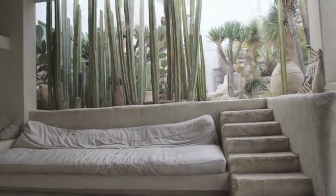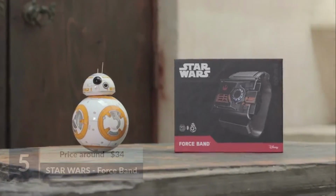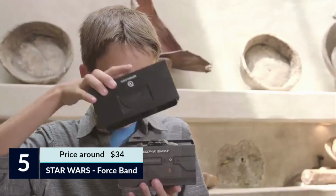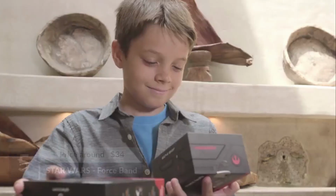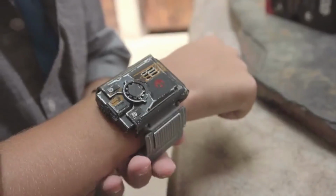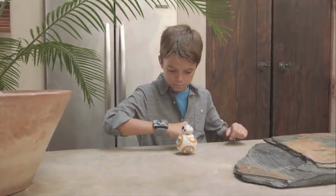The Force. The Force is what gives a Jedi his power. It's an energy field created by all living things. It surrounds us, penetrates us, it binds the galaxy together. May the Force be with you.